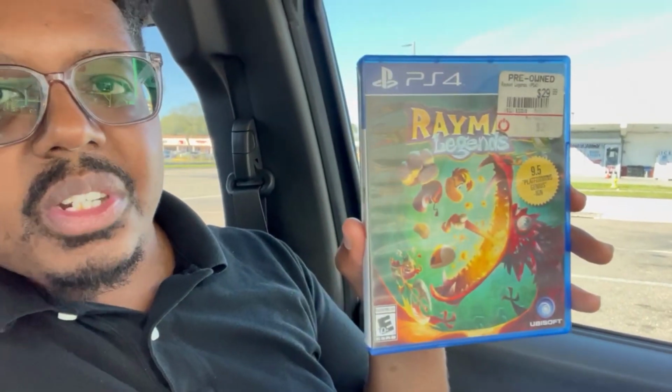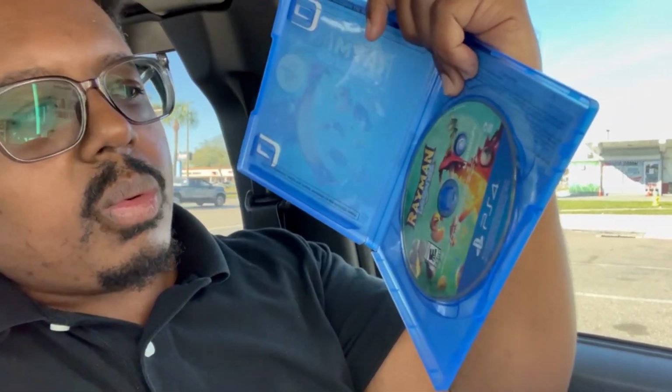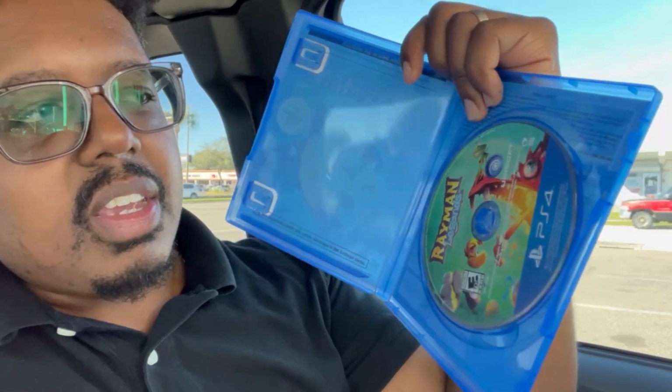All right, the next game is Rayman Legends. Been wanting to get this game for a while. I do have Rayman Origins, but definitely needed Rayman Legends for the PS4. And I'm gonna put it up here. It is complete with just the disc because the PS4 games don't have manuals.